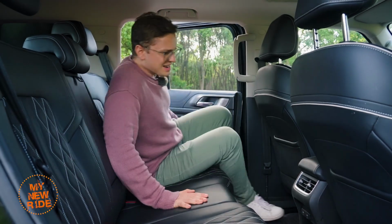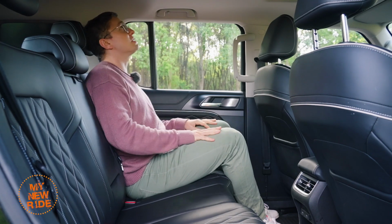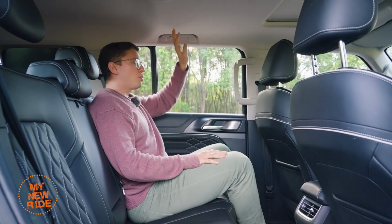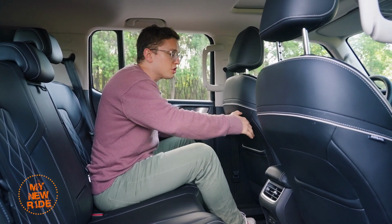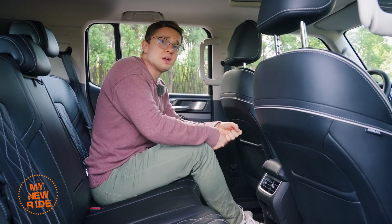There's not much to talk about when it comes to the rear of the Tank 300, other than to say there is more than a pretty decent amount of headroom, especially right here. There's a big bump here, so watch out for that. There's also pretty good legroom. I have the seat adjusted pretty far forward, but even with it adjusted for a taller person, there's still at least a fist or a fist and a half of space available.